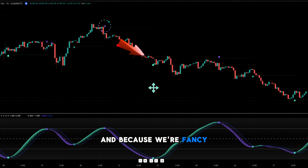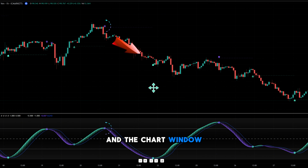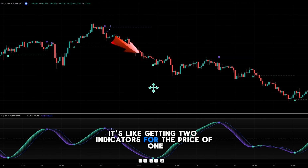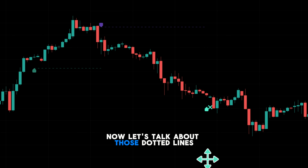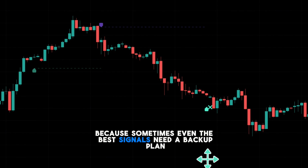And because we're fancy, these signals show up both in the oscillator window and the chart window. It's like getting two indicators for the price of one. Now let's talk about those dotted lines. They're not just there to look pretty. These are your invalidation levels, aka your I should probably get out of this trade lines. Think of them as your trading safety net, because sometimes even the best signals need a backup plan.